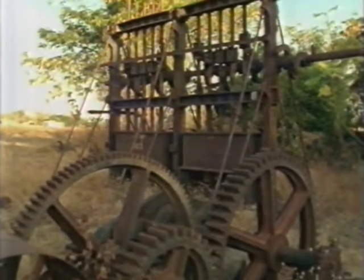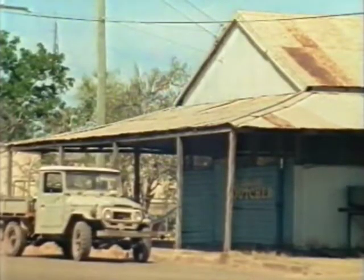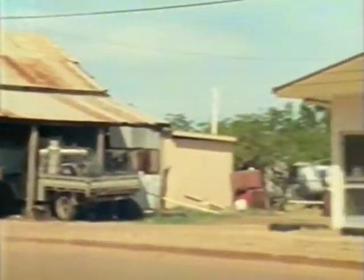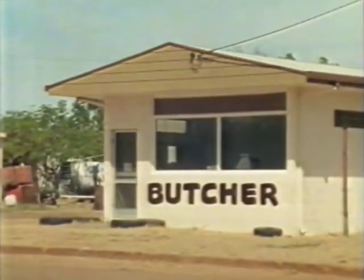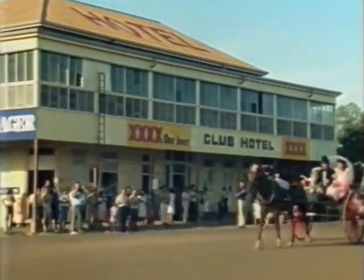It's one of the towns on the rails around Australia which fits comfortably into a Wild West mould. It was just over a year ago that they decided it was time for a new butcher shop. Even more than Normanton, Croydon's heart is still in the early part of this century.